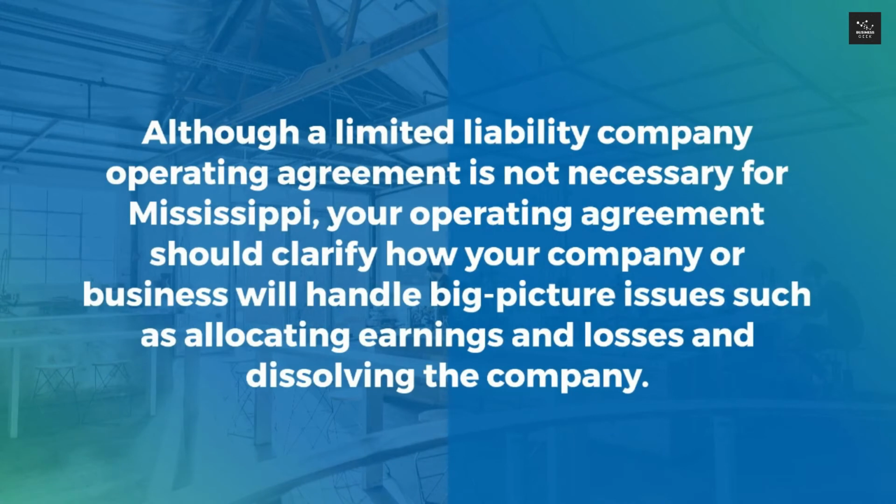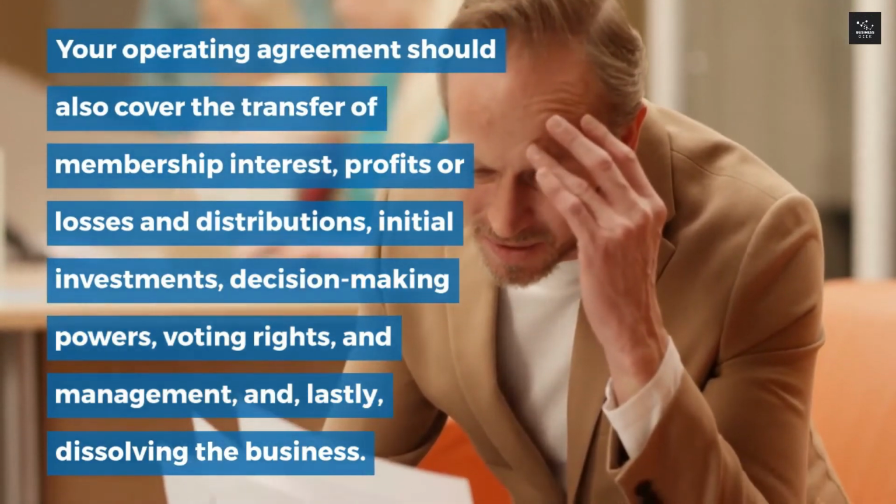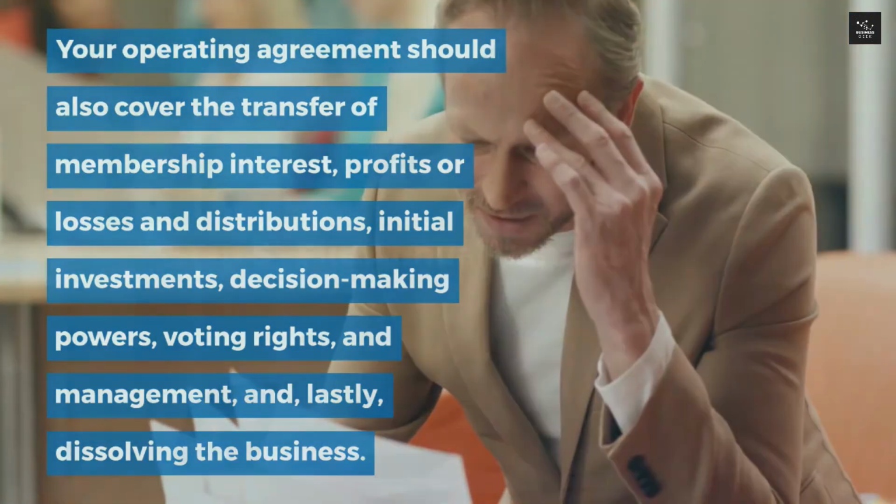Although a limited liability company operating agreement is not necessary for Mississippi, your operating agreement should clarify how your company or business will handle big picture issues such as allocating earnings and losses, and dissolving the company. Your operating agreement should also cover the transfer of membership interest, profits or losses and distributions, initial investments, decision-making powers, voting rights, and management, and, lastly, dissolving the business.